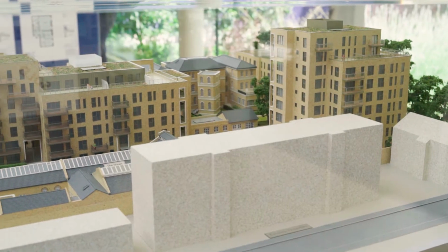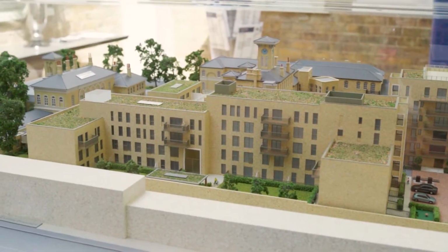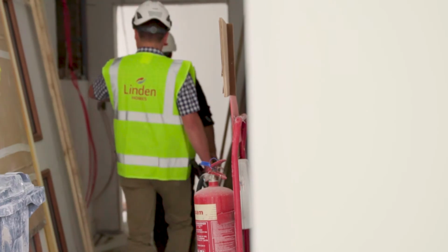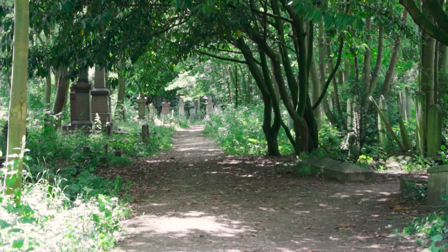The whole site was actually listed. It has a curtilage listed designation, so every building, even those from the 1960s, which were not particularly good quality buildings but were put there for the use of the hospital. We had to consider all of those. How do we get new build in? When we release land by demolishing buildings, what does that mean in terms of fitting in new buildings? What about the community open space that's required, the gardens, and also the connection from the main road at the front through to Cemetery Park behind us, which at the time people described as a hidden gem.